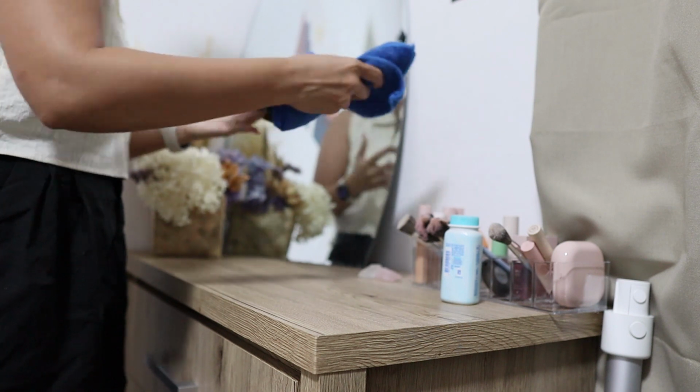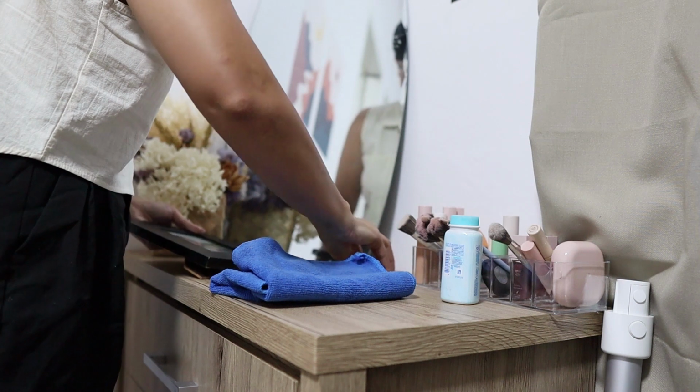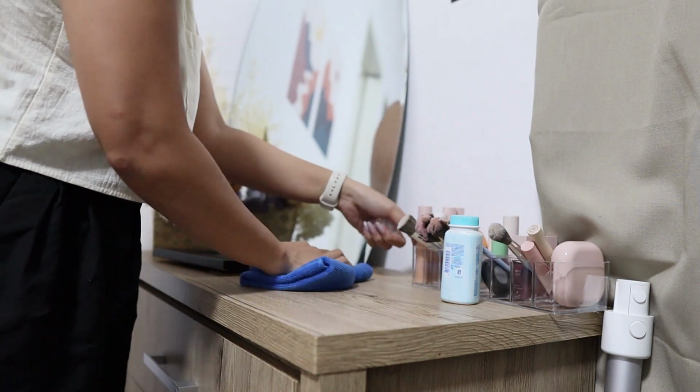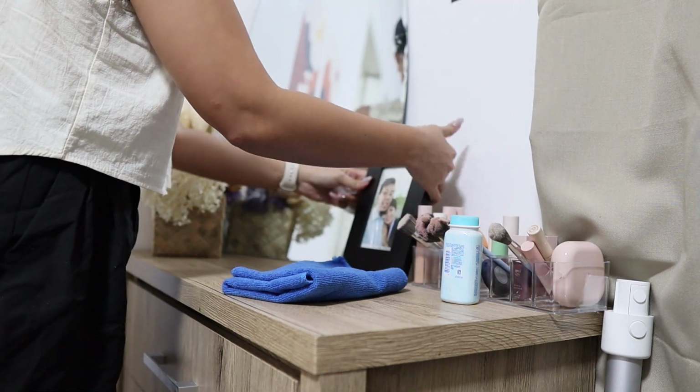So, for example, para sa akin kasi talaga, a clear space is a clear mind. So, I make sure na before I leave this home office, everything is in place, malinis, maayos. One thing that I also make sure na maayos is the dining area. Of course, alam mo yun, parang hindi naman every single day malinis siya, and the sink. Pero kapag may energy talaga, kailangan ko siyang gawin.